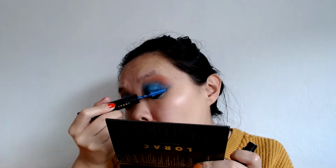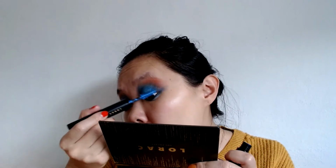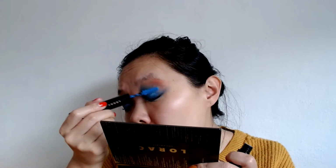I'm gonna put my primer on. This is the Lorac Royal Treatment. Before it was the Clinique brown eyeliner. This will also make my eyelashes blue, but I think it dries black or dries clear. I don't think it dries blue. Okay, there we go, the primer there, and now we're gonna move on to face, and then we'll do eyebrows.